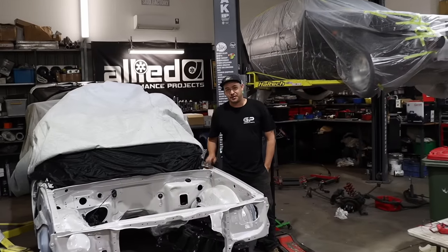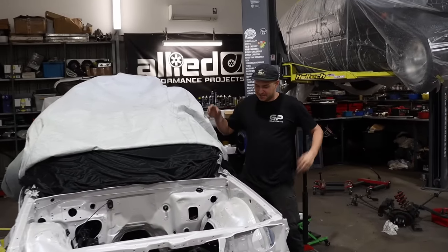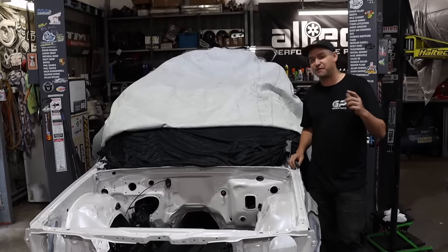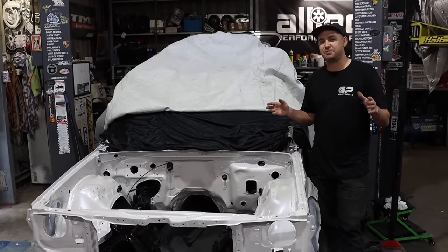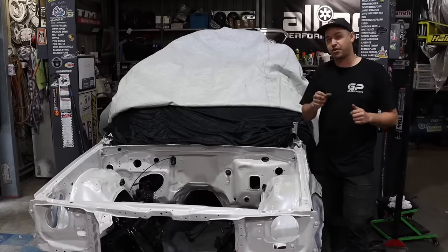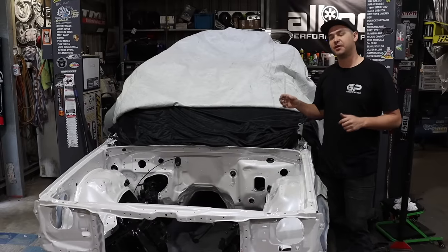Painting is a skill that I definitely haven't mastered yet, but nonetheless, the engine bay is one color and it matches the body, so I'm pretty stoked on that. This is my first time doing a three-stage paint job, so base coat goes down, pearl coat goes down, and then the clear coat over the top.